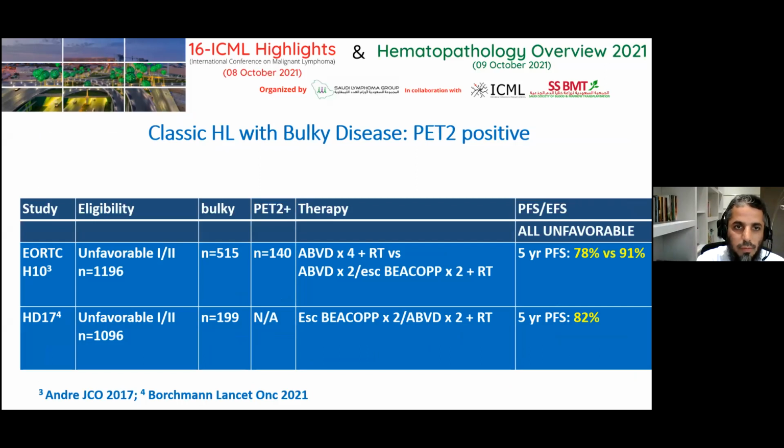Regarding classical Hodgkin lymphoma with bulky disease and BIT2 positive, we have 2 studies. In the EORTC H10, again 515 patients had bulky disease and 140 of them had BIT2 positive. The escalation of therapy to ABVD plus escalated BEACOPP plus radiation therapy resulted in an excellent outcome, 91%, almost similar to those with BIT2 negative.